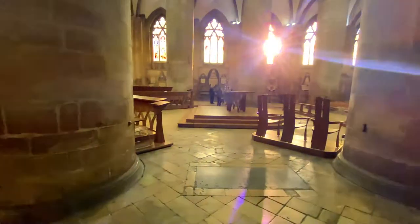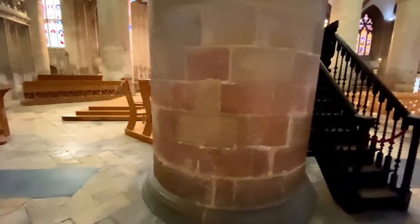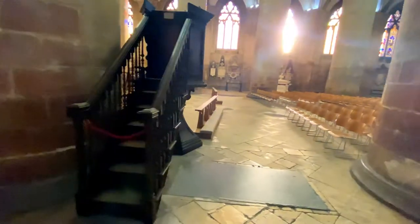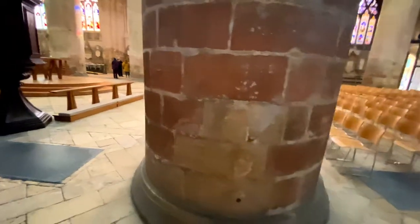Down this side of the cathedral, this window commemorates England's only coronation outside Westminster Abbey since 1066. Henry III was crowned here in 1216, aged just 9.